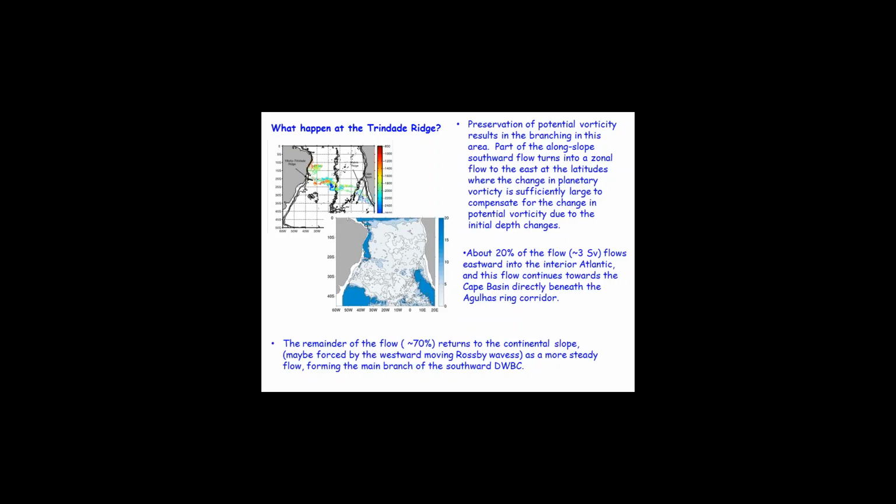So let's see what happened at the Trinidad Ridge. At the Trinidad Ridge, which is here, conservation of potential vorticity makes the branching of the flow. So one flow continues to the interior, the other goes back. About 20% of that flow is crossing the Atlantic into the interior. The remaining flow moves along the coast, and we have 2 hypotheses. One is that the Rossby waves are helping to restore this flow against the coast. And the other is that the motion of these rings towards the interior has to do with those narrow jets that we mentioned before.